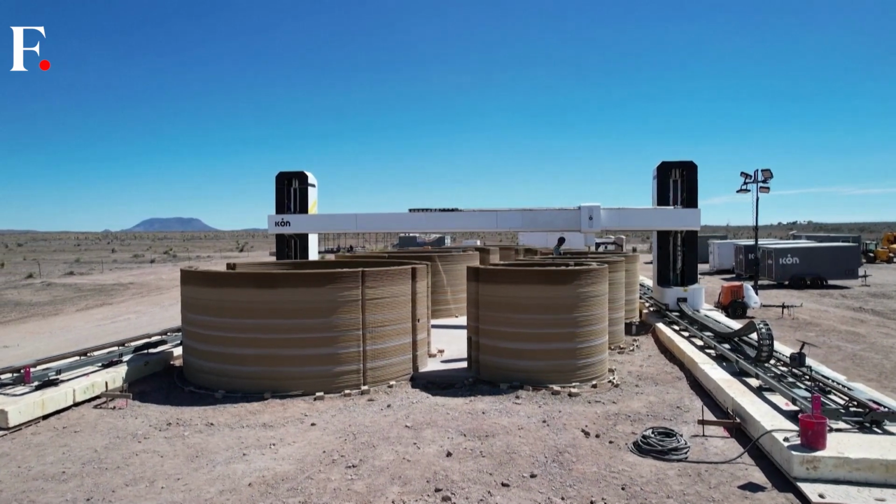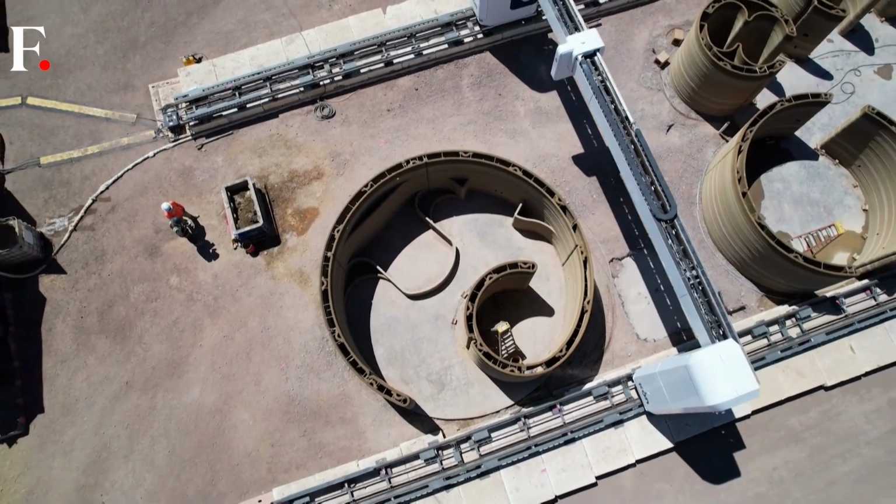People will start to become familiar with 3D printing, but a hotel, I think, is always a great way to be exposed to something you might not be exposed to at home.